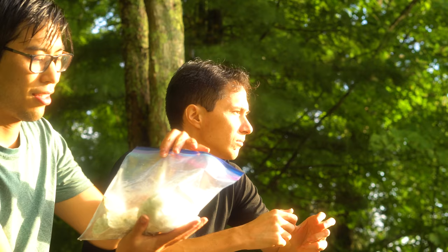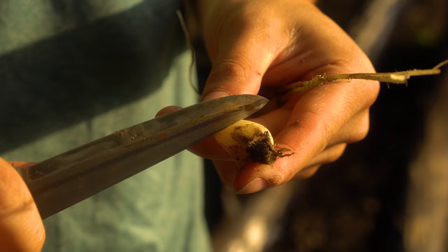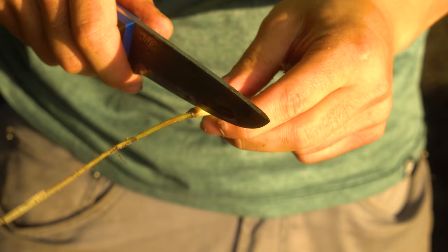Those beautiful white-skinned puffballs. I think we should pick them up. Let's do it. To add some flavor to our puffballs, our wild garlic bulbs.